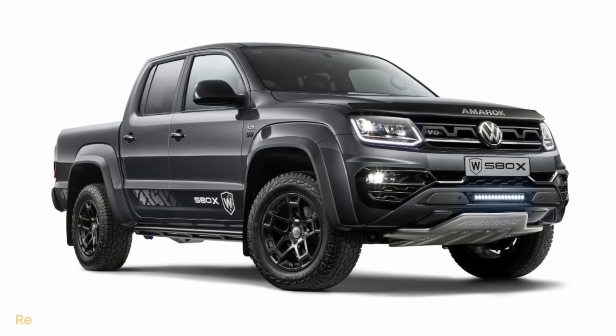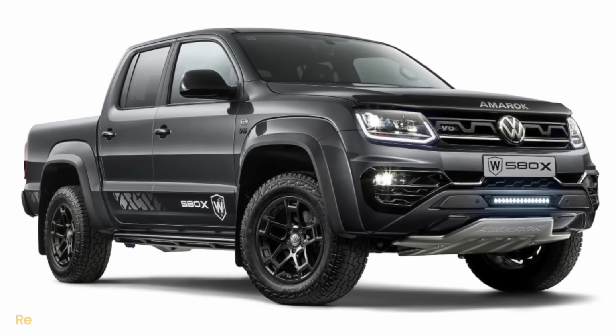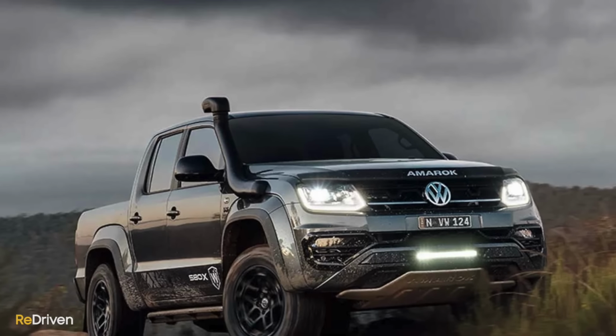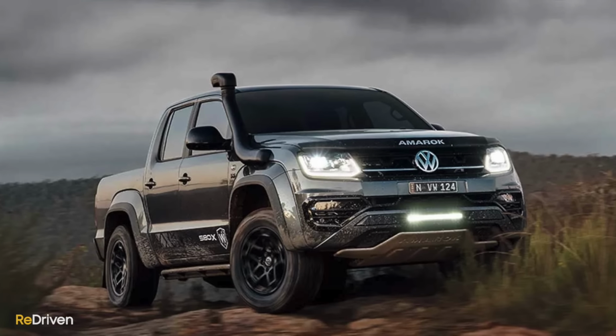It's the Volkswagen Amarok W580X. Now look, obviously the Walkinshaw enhanced Amarok, it's not going to match the Raptor for under the bonnet firepower, and the Raptor's Fox suspension is in a whole other realm compared to the W580X when it comes to covering terrain.